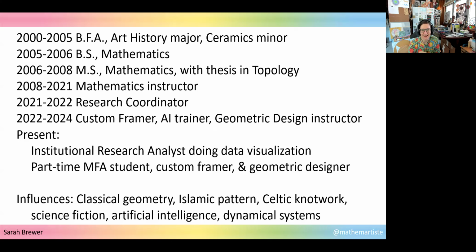So I stuck it out, did my master's in math, and then ended up teaching mathematics for 13 years. Then I shook things up, tried a few different jobs, and landed where I am today doing institutional research for a university. I'm also working on my Master of Fine Arts. And on the weekends, I work in a custom frame shop and teach geometric design classes.